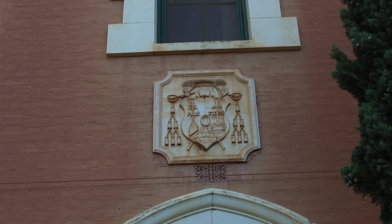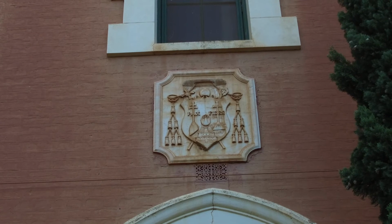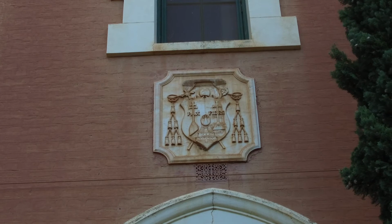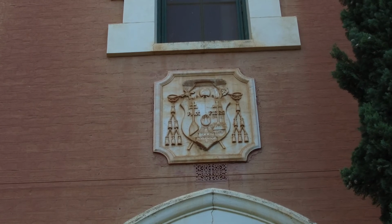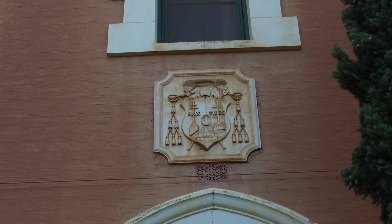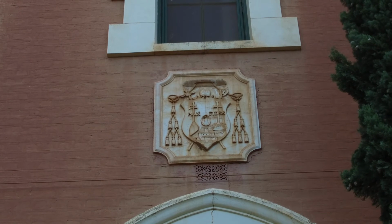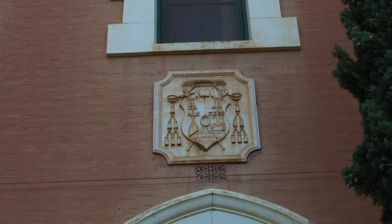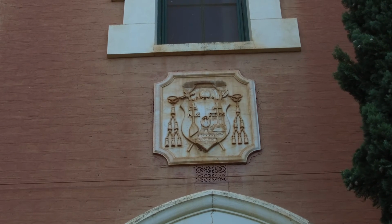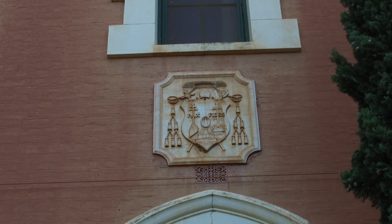Now we're looking at the shield on the left-hand side of the doorway to St Gertrude's College. And what wasn't immediately apparent before is that there is what's called a crook and a flail crisscrossed behind the shield. The crook and the flail were passed down to Osiris and eventually to the Egyptian pharaohs, in particular Tutankhamun, as symbols of their divine authority.